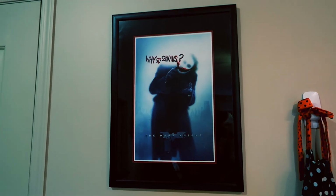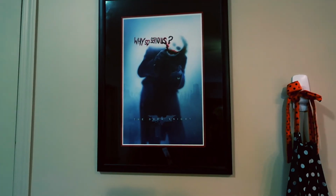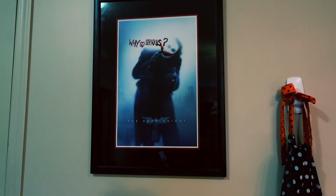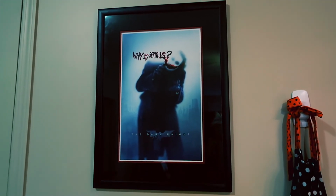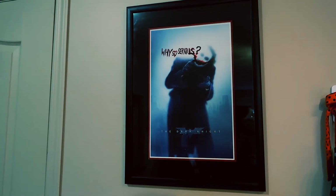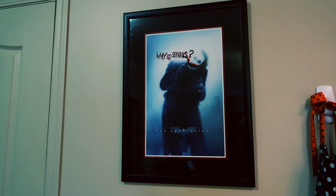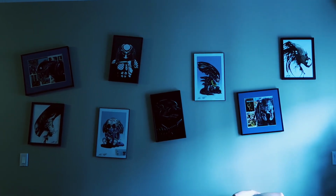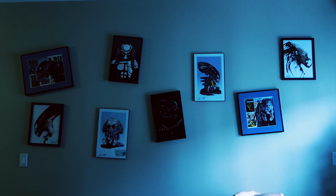Here is one of the Batman photos. I was obsessed with the Joker, and I had two really big posters of different styles of the Joker, but they both got wrecked in the flood, which is unfortunate, but this bad boy made it out, so that was a bonus. And then here is the Alien and Predator wall. As you can see, I've gotten an alien and a predator in the same art style.